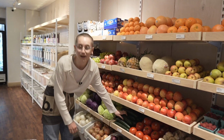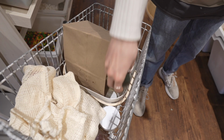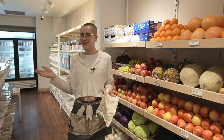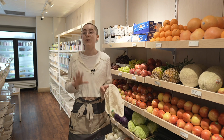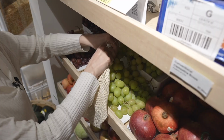I'm also gonna grab a couple cucumbers. These items are unnecessarily wrapped in plastic, in my opinion, so I love that these come package-free. Like everything else in the store here, you can grab as much or as little as you like, so I'm just gonna take 1 stem of grapes because that's all I need.